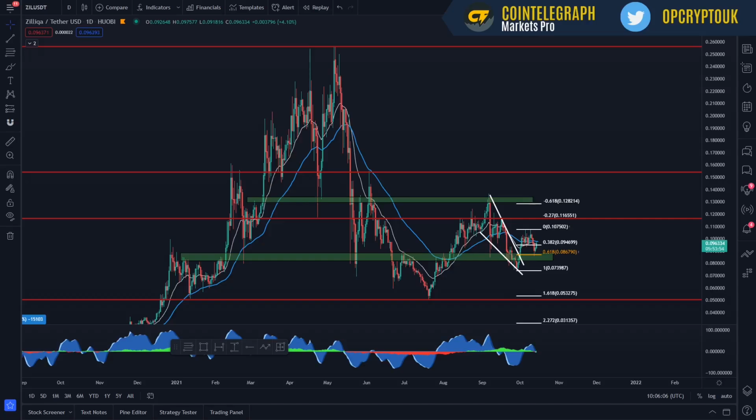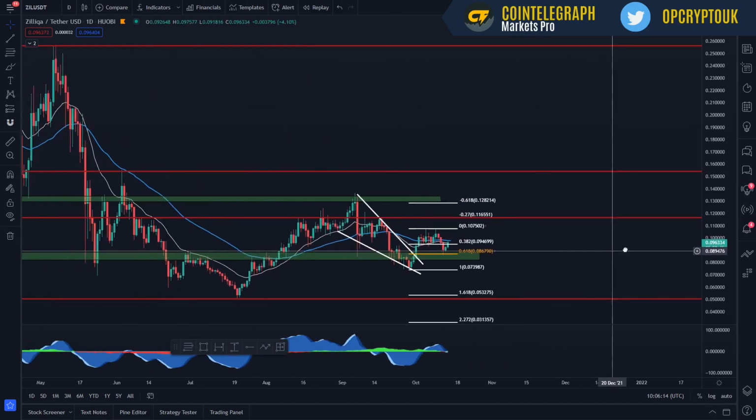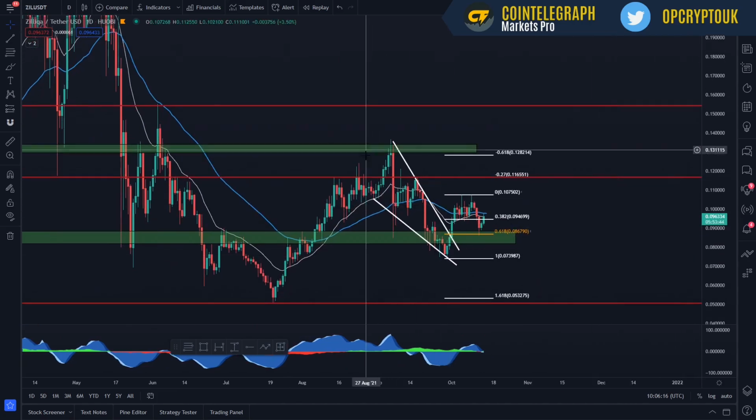Hi guys, welcome to Operation Crypto and this price analysis update on Zilliqa. We have not touched it for around a week, and in terms of price action, we've not seen much, to be honest. We've broken out of this falling wedge, pushed up to around 10.7 cent, rejected, and come down to the 618 level. Throughout this video, we'll take a look at another few key levels where we could potentially invest, and some areas above where I think we can target in the short to medium term.